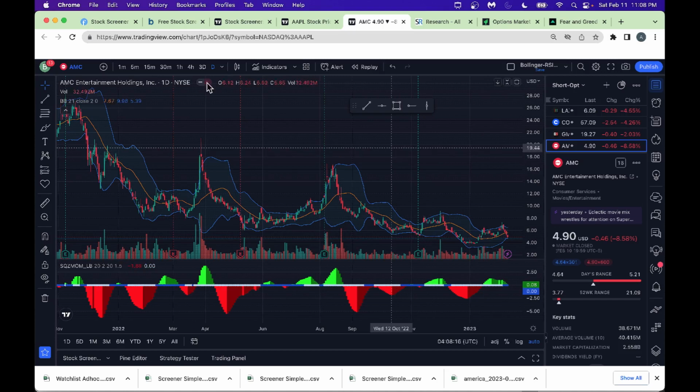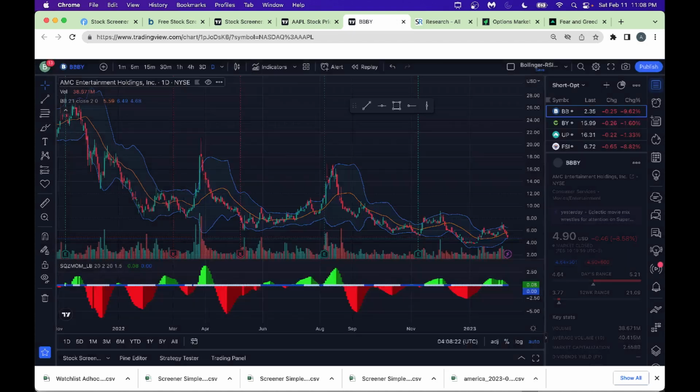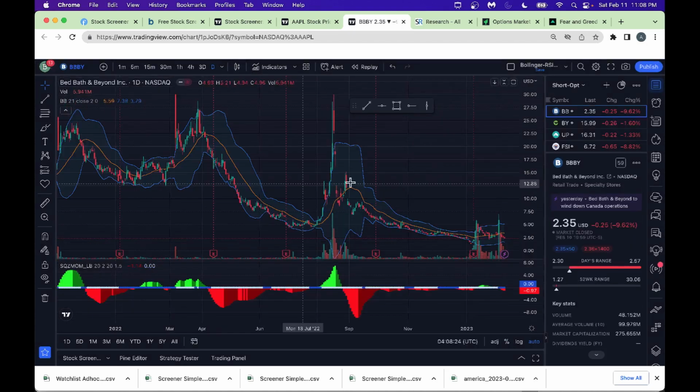All right, so if you look at BBBY, Bed Bath and Beyond, this is also slightly coming down, as you can see here. So I would wait for it to go into the lower band, then I would buy.